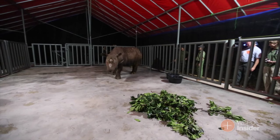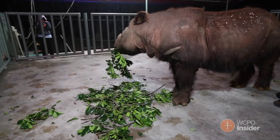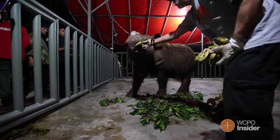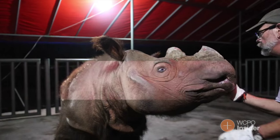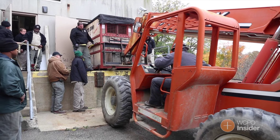This is the last Sumatran rhino in captivity in the Western Hemisphere, taking his first steps inside his new home in Indonesia. Head up. Head up. Oh, there he is. Those are not Cincinnati bananas. Zookeeper Paul Reinhardt was part of the team who brought Harapan across the globe.